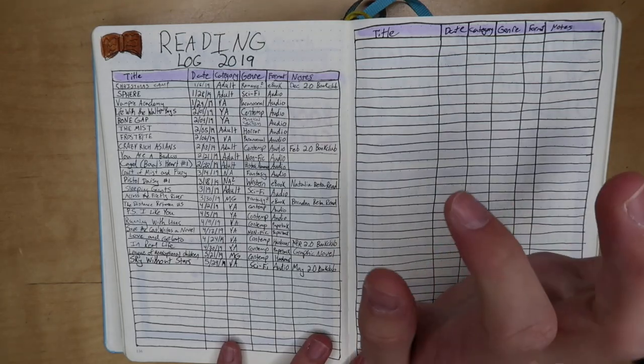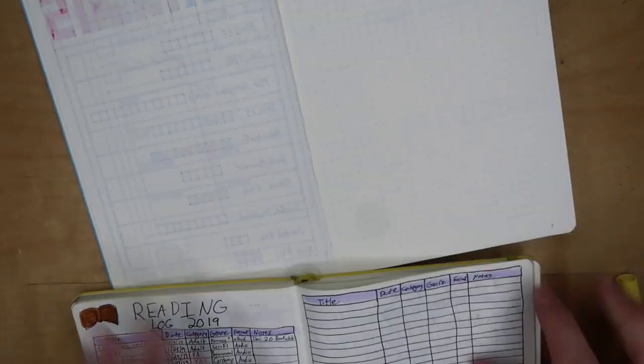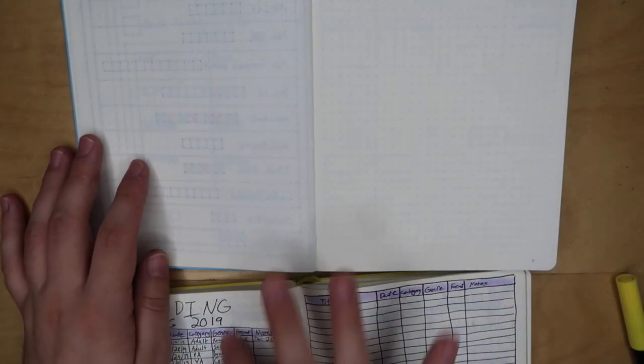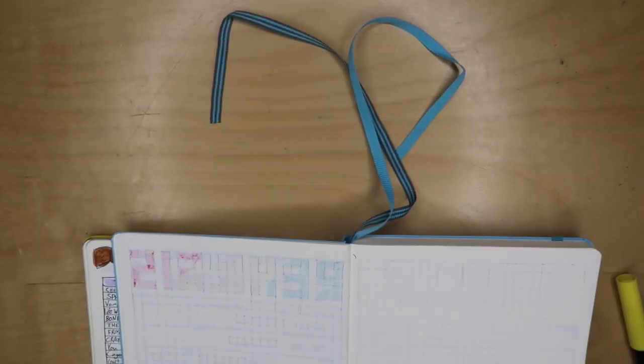Maybe I will add a different section. I don't know. If you have any suggestions, let me know, because I'm literally just gonna take this exact format, or for the most part, and move it up. I'm gonna do both pages again. And then up here, it's just gonna say reading log 2019. It's gonna be right here.